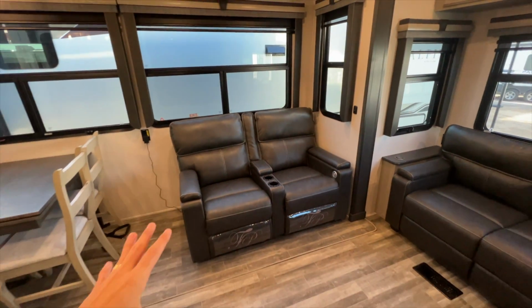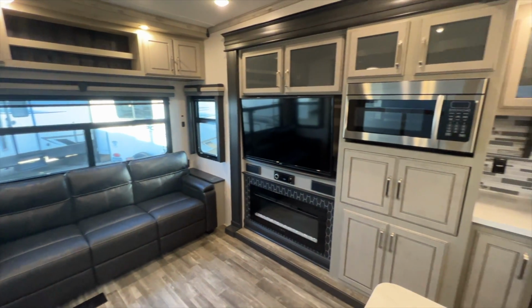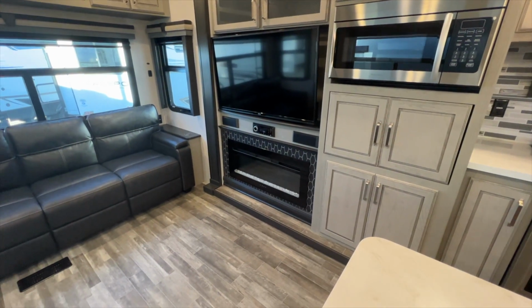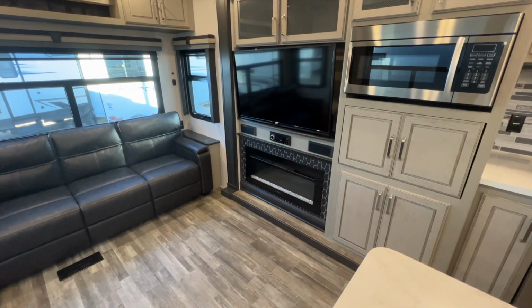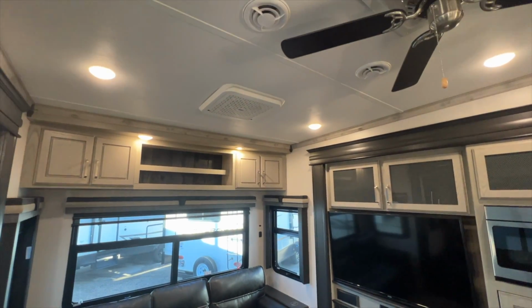You have your recliner seats directly across from your TV. That's a 50-inch screen TV that you have. And then you have your fireplace down below it. That is an electric fireplace that will be an electric heat source for you. And in addition to the electric heat source, you do also have a heat pump in the AC.